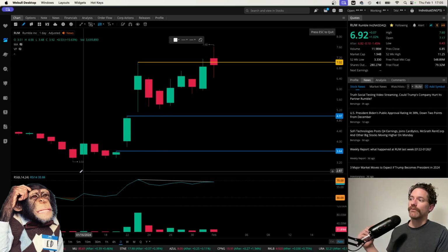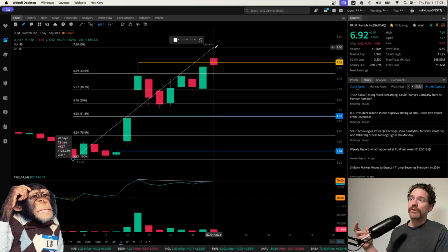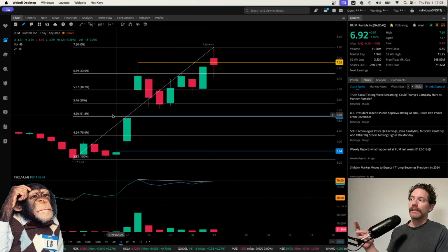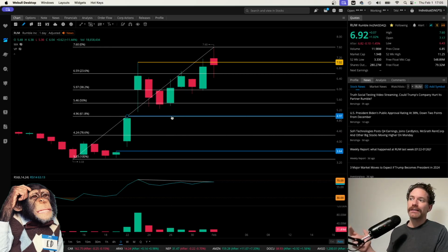And so that's really just based on a Fibonacci retracement, coming back to the low on, let's see, January 12th, which was $3.33, taking that retracement up to $7.60, the high of the day today. And so if we look at that, we can see almost perfectly the 618 retracement is at $4.96, almost perfectly lining up with this gap fill, this blue line that I've drawn here at $4.97. So I could see price returning to that level.